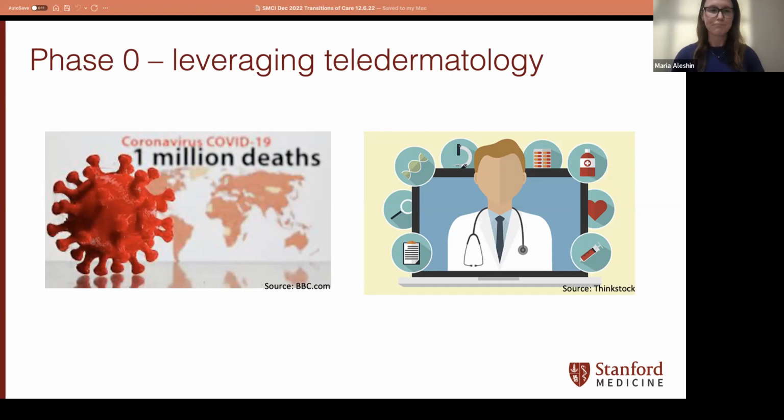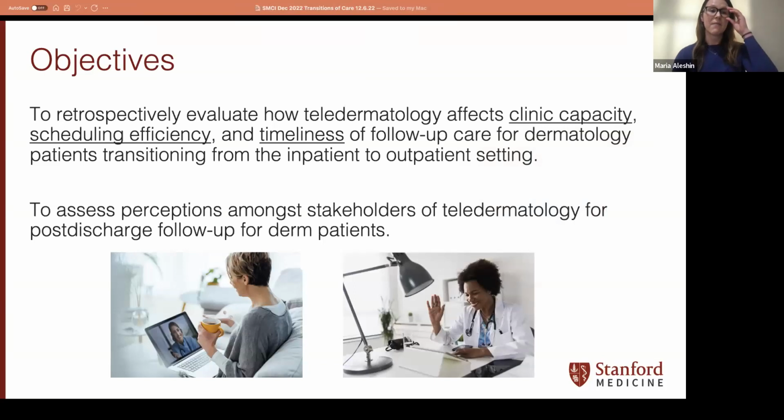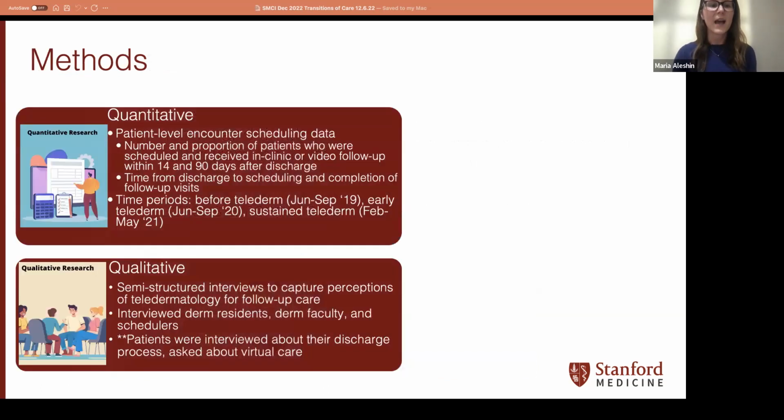So the objectives of this phase of our study were to retrospectively evaluate how teledermatology affects clinic capacity, scheduling efficiency, and timeliness of follow-up care for our dermatology patients transitioning from the inpatient to outpatient setting. And we also wanted to assess perceptions amongst our stakeholders of teledermatology for post-discharge follow-up for our derm patients. So we again conducted a mixed method analysis.